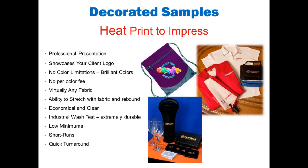Decorated samples, heat print to impress. It really adds and it gives you a professional presentation. You can, again, showcase your client's logo with the bid kit. You have no color limitations, and the colors are quite brilliant as well. No per color fee, virtually goes on any fabric that can take heat. If it cannot take heat, an alternative again would be a pressure sensitive product, a wall graphic or vinyl.